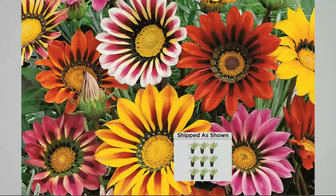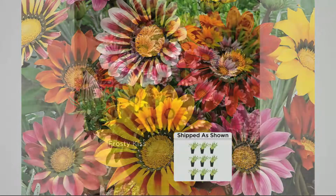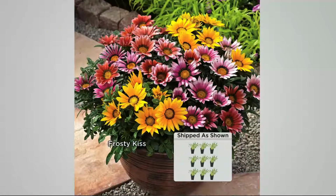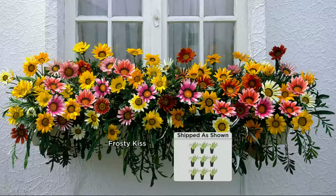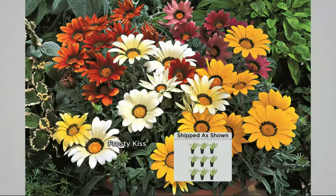And we're showing you here the colors that you're getting. The first one you're going to take a look at is the Frosty Kiss. Yes, you're going to be getting 3 of these Frosty Kiss. Now it's a 9-piece collection total. And the reason that I love these is because these are so absolutely water-wise. Yeah. That is magical. It doesn't even look real. It looks like something out of Charlie and the Chocolate Factory. It just looks magical to me, like a storybook.